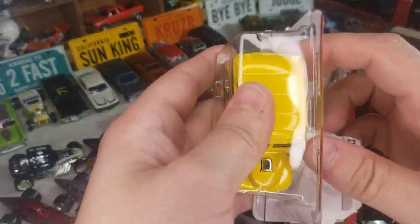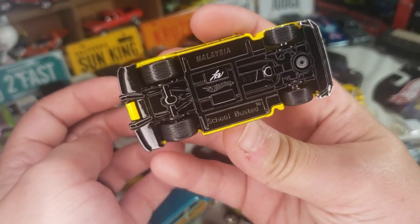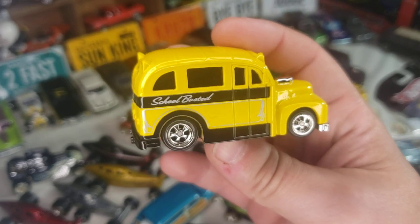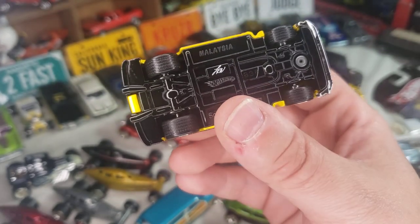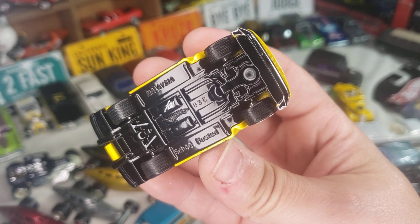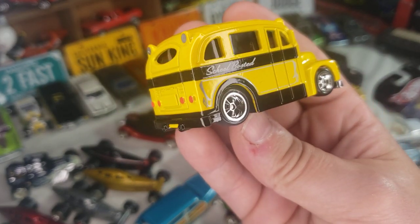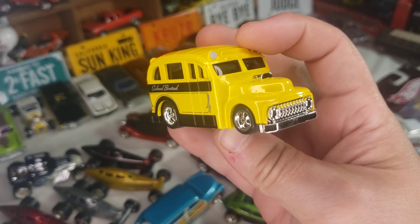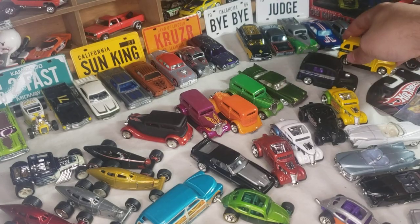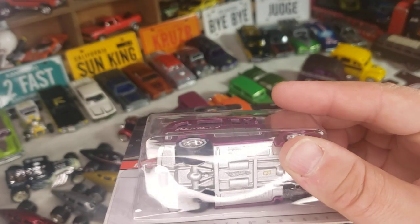First up, we got the yellow one, which is actually a chase. This one I actually picked up in store. I found this at Walmart back in 2010. Might have been late 2009. B38 base. Might have even been right before Christmas. So, always a cool casting. Freaking massive.